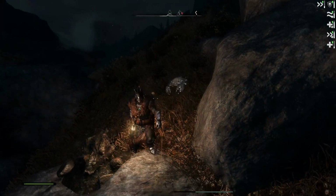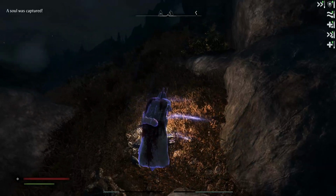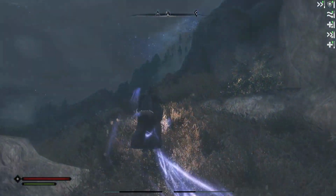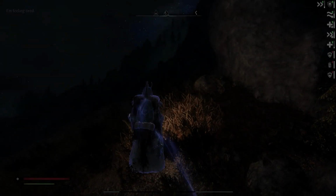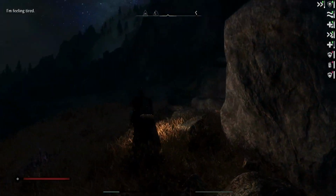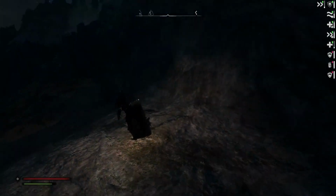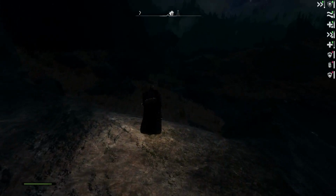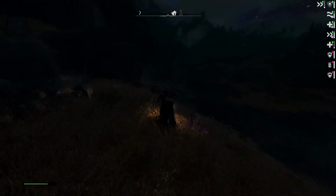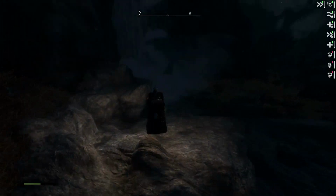Actually, this is the perfect opportunity to... There we go. Capturing souls. Yep, I knew it. Okay, I'm supposed to go up. And it makes it really difficult because I can't see. Maybe I should just head back.